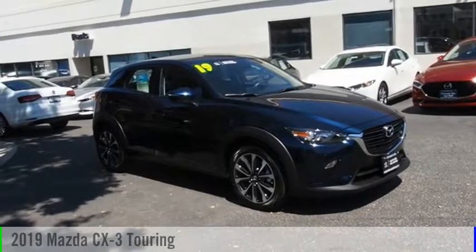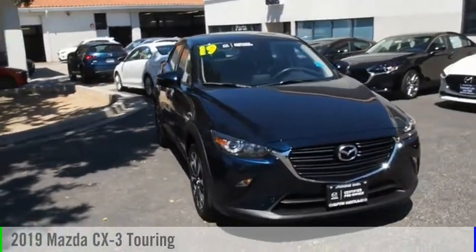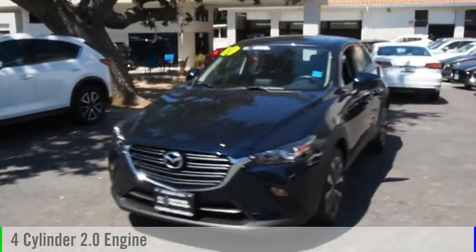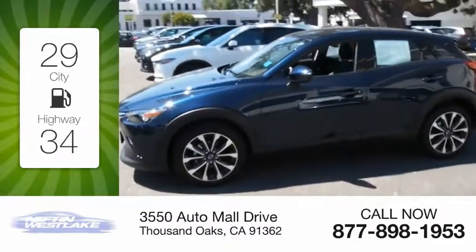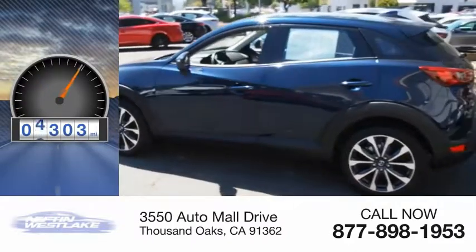We are pleased to show you the 2019 CX-3. This vehicle is powered by a front-wheel drive, 4-cylinder, 2.0-liter engine, and comes with an automatic transmission. Great fuel efficiency saves you money by requiring fewer trips to the gas station. This vehicle has less than 8,000 miles.